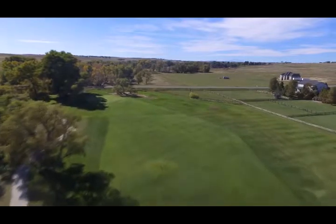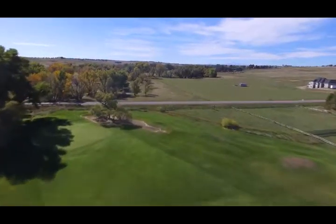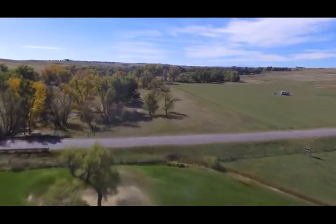If you go for it, there is plenty of trouble with trees lining the left and right side. There is one tree that stands in a bunker. Better off short and fade it into the green.